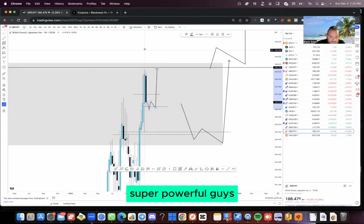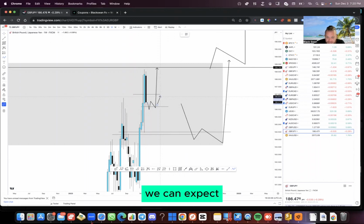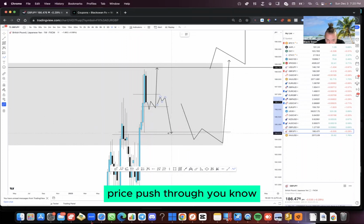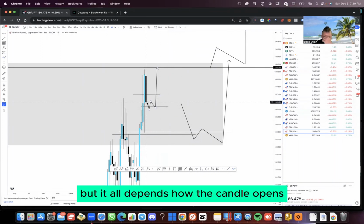Super, super powerful, guys. If we see price not swipe this liquidity, pull back first somewhere in here, we can expect sell confirmation somewhere in here, and then for this liquidity here to get swiped. And we could see price push through, you know, and come down to these lower levels. This could be the move that pushes through, or it could just take liquidity and close back in here. But it all depends how the candle opens.